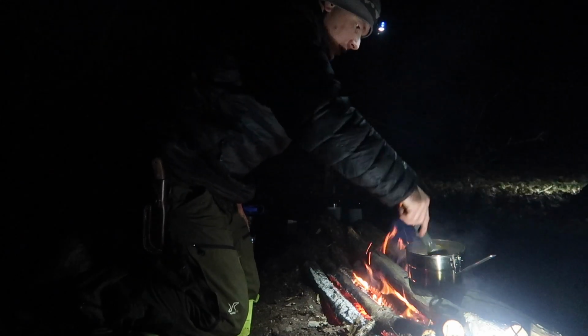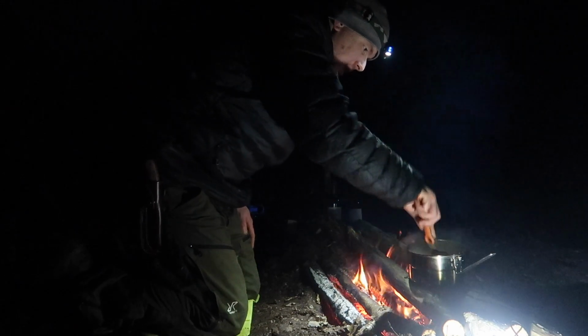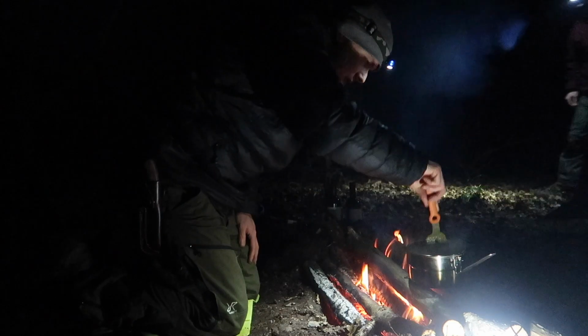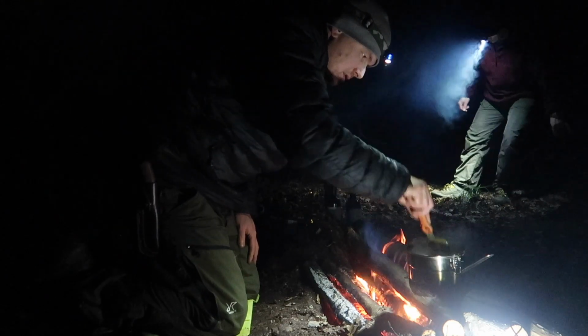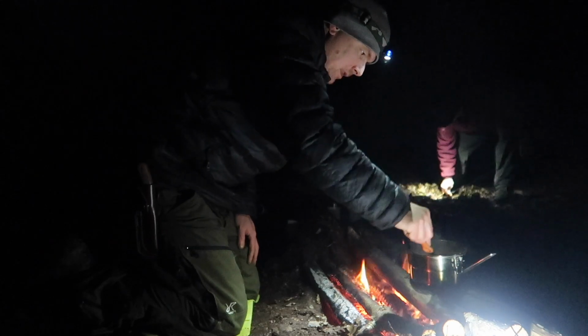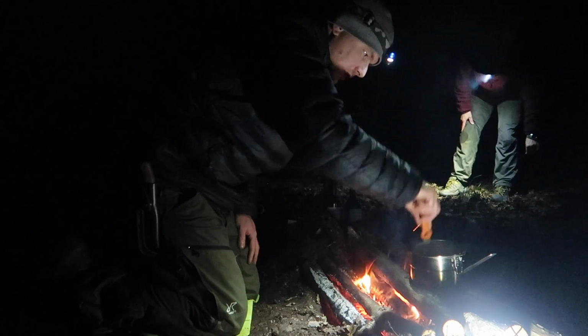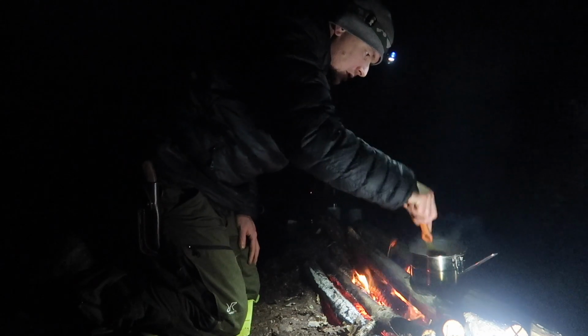I put two big fat pieces of wood for it to stand on, so it keeps it up off the heat a little bit, and it's just sort of simmering, which is nice. Just let it do that for another 15-20 minutes, I think. Make sure that chicken's cooked.